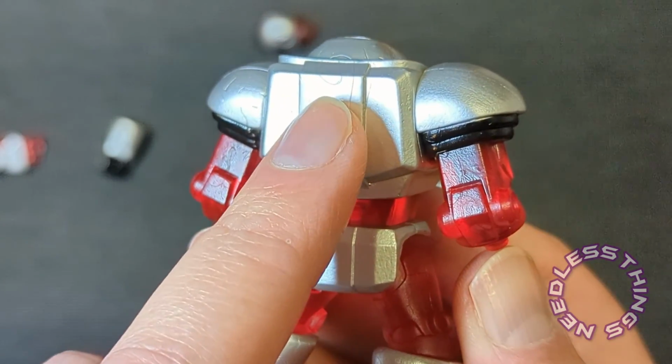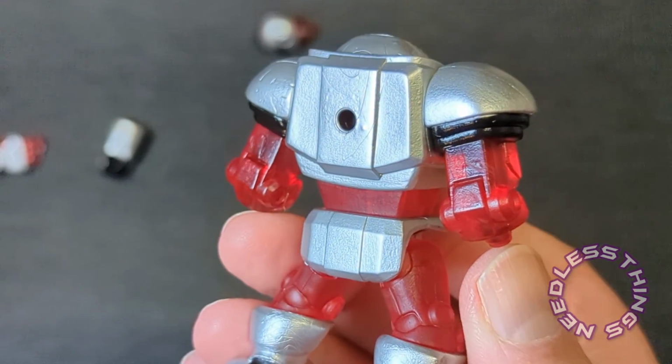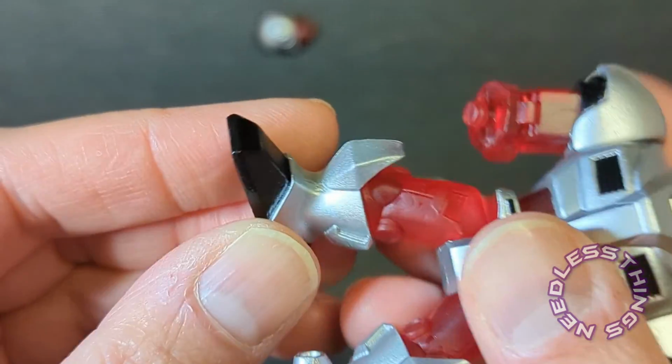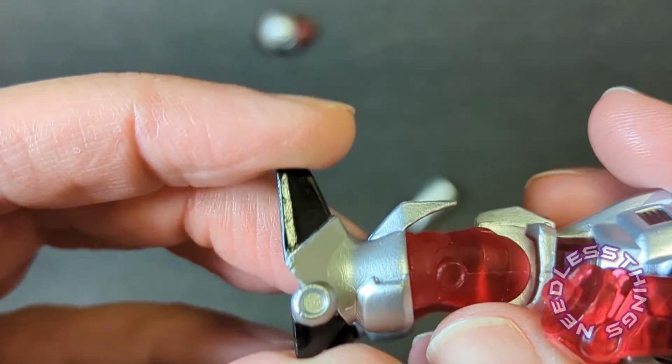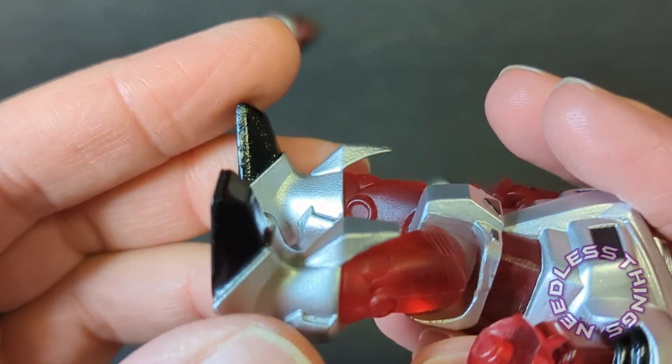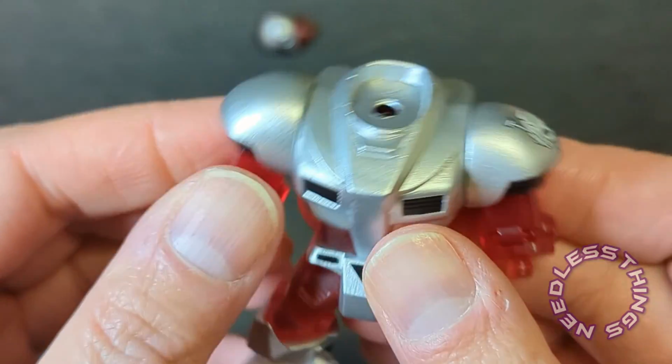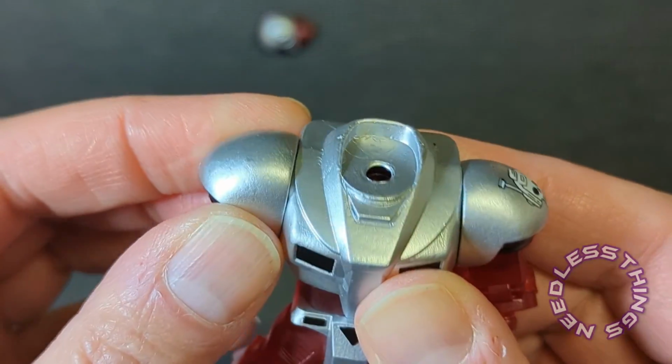It's got a peg hole in the back. Oh my gosh, I just noticed the head that I think I'm going to have to use on this guy. And then those boots. Again, very much the laser tag aesthetic on this. Just the armor, the colors, everything. I dig it.